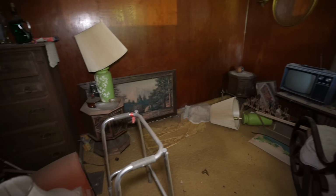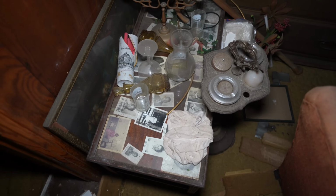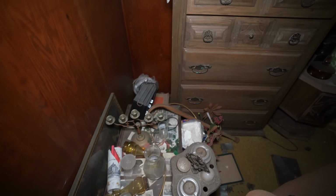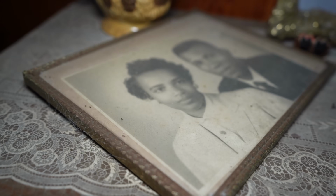A little bit of a smaller room. You have a table here with all the family photos inside the table. I wonder if... See, there's like a bunch of linens, everything like that. This is her and her husband back in the day.